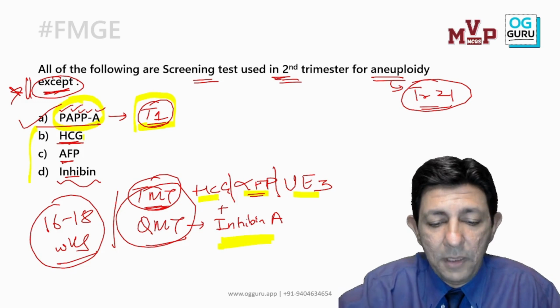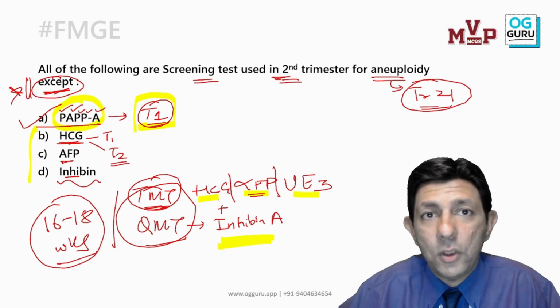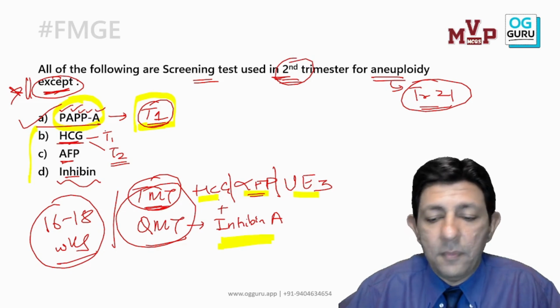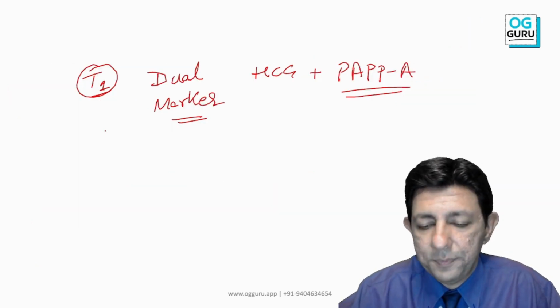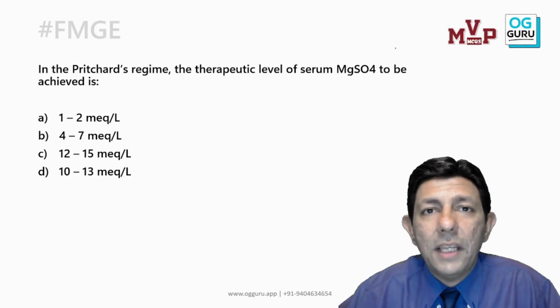Okay, so HCG, remember, can be done both. Sir, HCG is done in the first trimester also and also in the second. So that's not the answer, because it is done in second, HCG. Moving on to the next MCQ, and all these are screening tests for Down syndrome. Okay, PAPP-A, pregnancy associated plasma protein A. Moving on to the next MCQ.